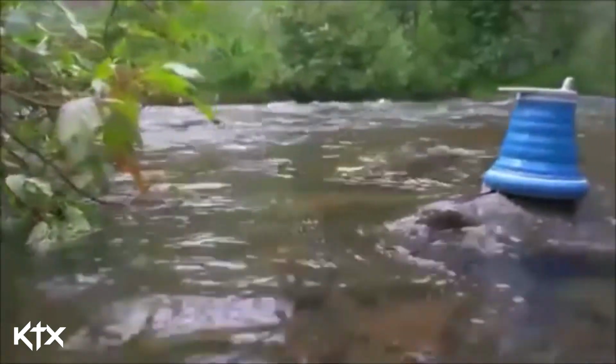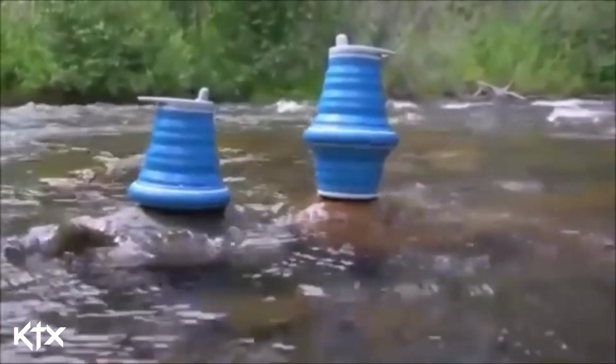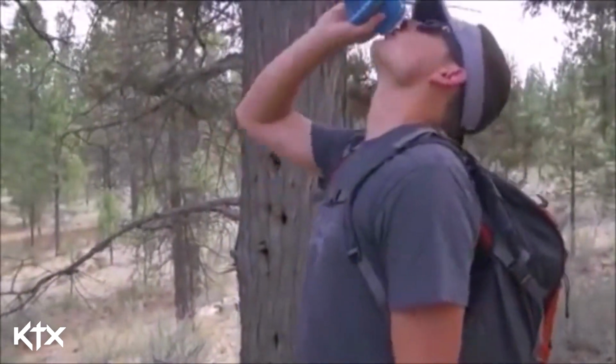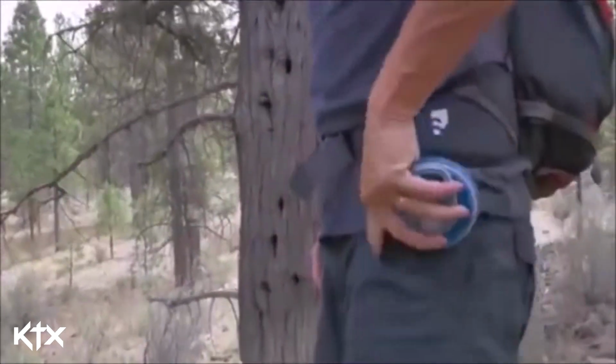Once I had a solution for business travel, I realized this had great application in my personal life, especially in the outdoors, going backpacking or just on hikes. I could bring water with me, and when the bottle was empty, it collapses and goes away and takes no extra space in my pack.